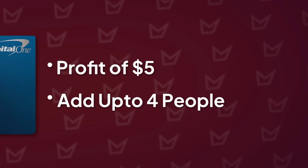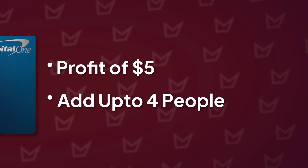But it doesn't stop there. You're also allowed to add up to 4 free authorized users on your Capital One Venture X, each of which will get their very own Priority Pass memberships with unlimited airport lounge access. So just to summarize, you're looking at a profit of $5 for access to airport lounges for you and up to 4 family members or friends, even if they aren't traveling with you, so long as you've added them as an authorized user, which again is free.